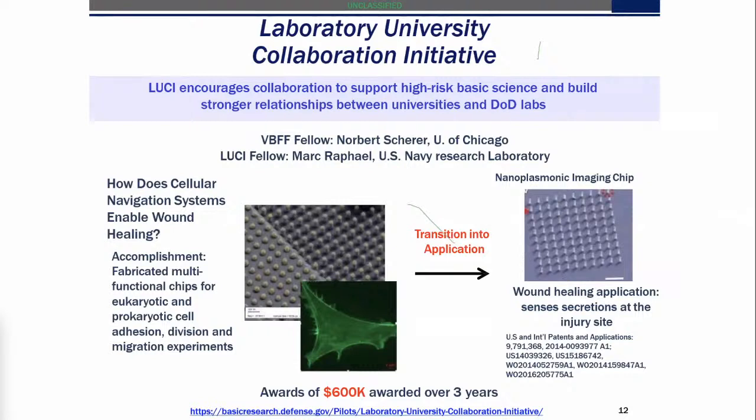Laboratory University Collaboration Initiative. If you are a MURI PI or a VBFF, we ask you to partner with our researchers in the laboratories. So the AFRL laboratories will have people that are partnered with some of these leading researchers in order to pull some of those academic concepts into a more military relevant problem set. It's a great program, and we have a bunch of very active AFRL Lucy fellows. Moving on to the next chart.